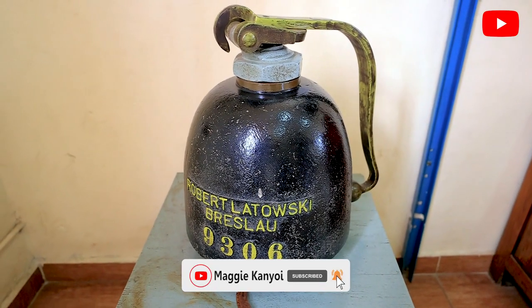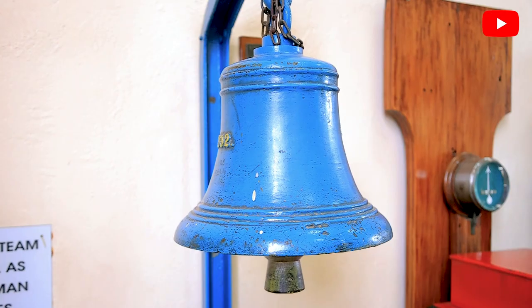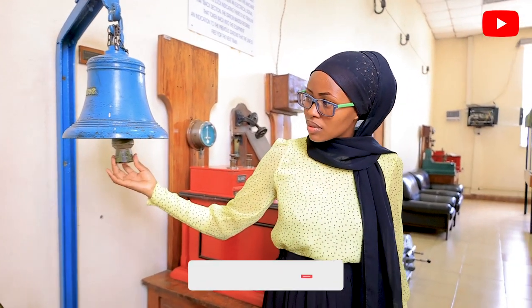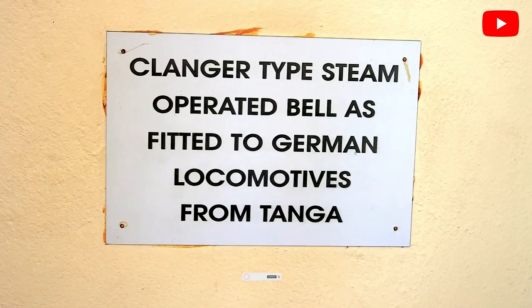We are directed to the second room. The second room is rather small and brief. It's also known as the communication room, since it has pictures of tangible communication tools like bells, phones, torches, ships, steering wheel, used back then.